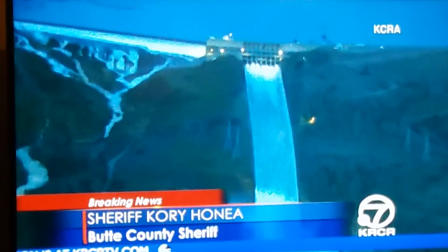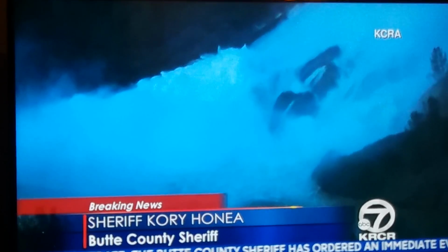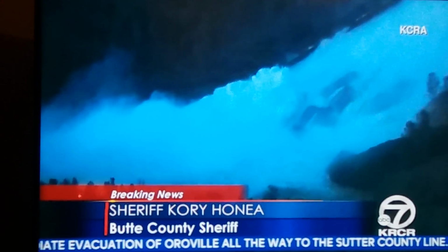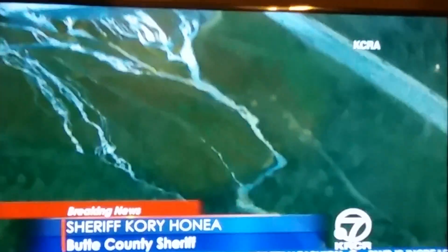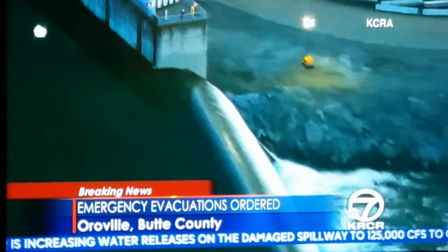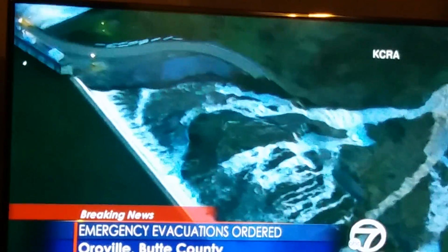auxiliary/emergency spillway. You'll recall that spillway was the one that was being used to reduce the lake level because of the damage with the regular spillway. The DWR folks were quite concerned about that because it was eroding the land back towards the face of the spillway at a rapid rate. When they were asked what would happen if it got to the face of the spillway, there was significant concern that it would compromise the spillway and perhaps result in a substantial release of water downstream.